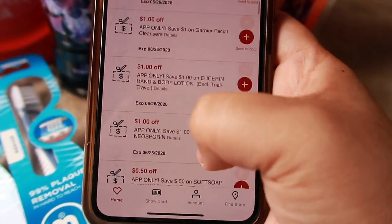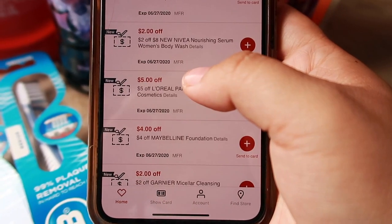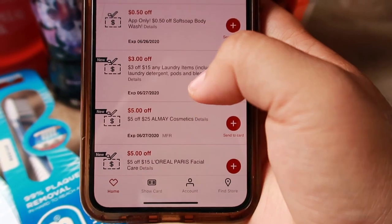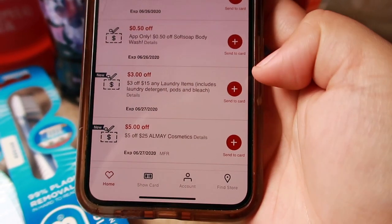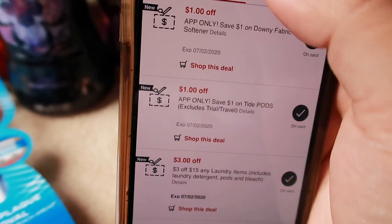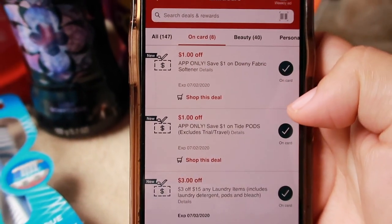Now, these are all my in-app onlys. I want to check out my CRTs. All right, so this is the CRT that we want to clip. We want to clip the $3 off $15 laundry. Okay, so now I have all my coupons clipped. You just go to your card, and you see they're all there.